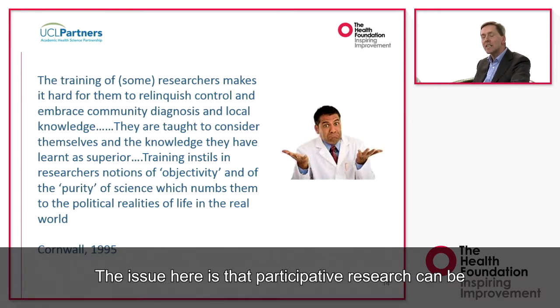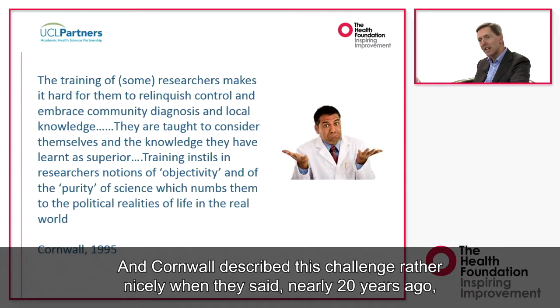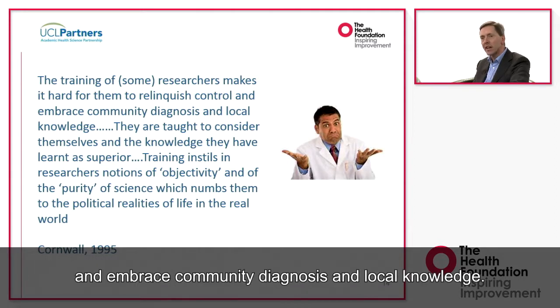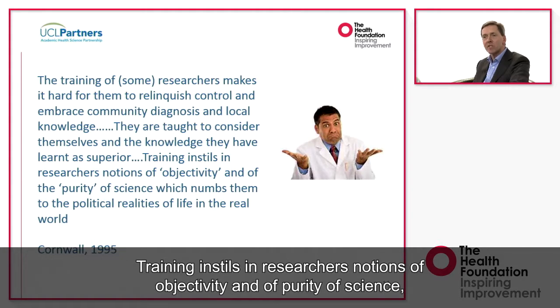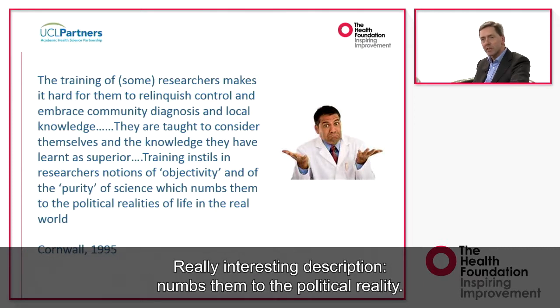The issue here is that participative research can be quite a challenge to more traditional researchers. And Cornwell described this challenge rather nicely when they said, nearly 20 years ago, the training of some researchers makes it hard for them to relinquish control and embrace community diagnosis and local knowledge. They're taught to consider themselves and the knowledge they have learnt as superior. Training instills in researchers notions of objectivity and of purity of science, which numbs them to the political realities of life in the real world. Really interesting description: numbs them to the political reality.